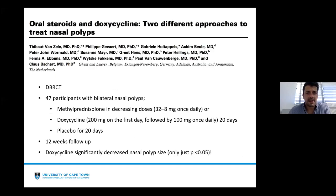If you look at this study, published in the Netherlands, looking at oral steroids and doxycycline, two approaches to treat nasal polyps, it was a double-blinded randomized controlled trial with patients with bilateral nasal polyps, and essentially had three groups. One group received oral methylprednisolone, another doxycycline, 200 milligrams followed by 100 milligrams for 20 days, and a placebo arm. They looked at 12-week follow-up, and they showed that doxycycline significantly decreased nasal polyp size, but when you look at the data, essentially it's only just, with a p-value of 0.05. So doxycycline might be used to treat nasal polyps, but essentially EPOS can't make the recommendation.